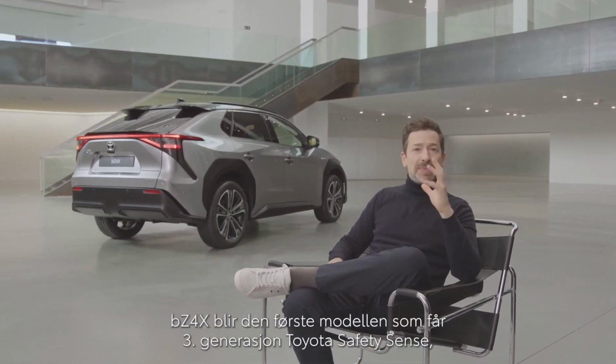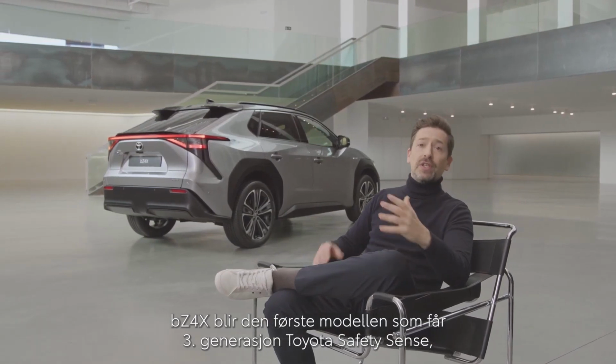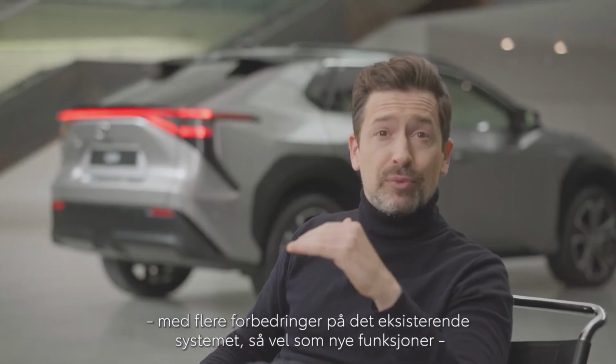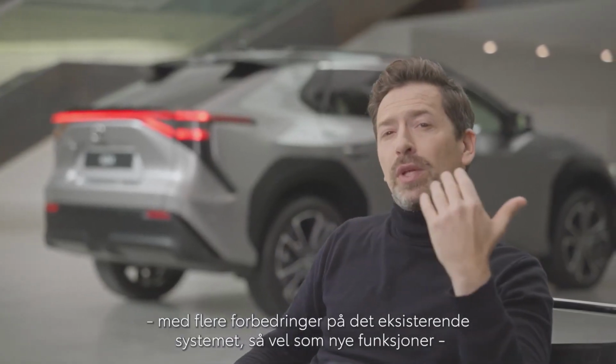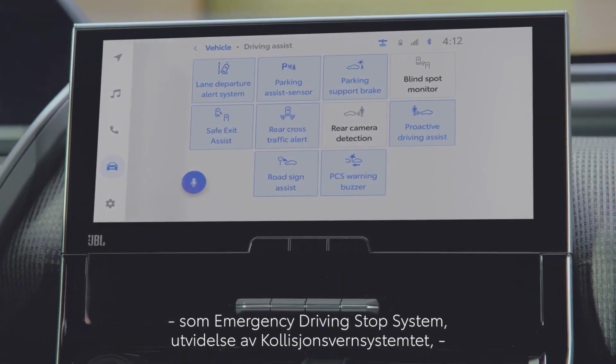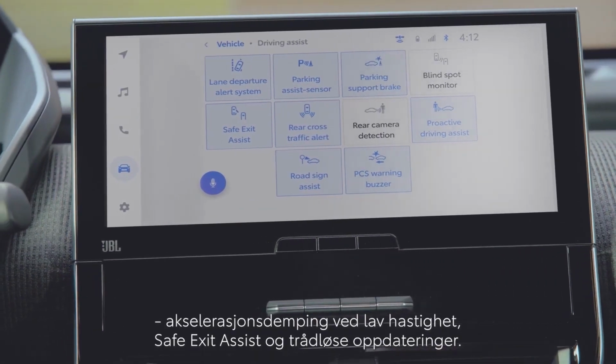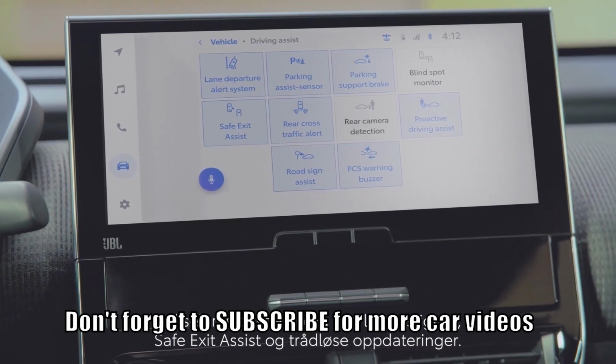Talking safety, the bZ4X will be the first Toyota model to have the latest third-generation Toyota Safety Sense with several improvements to the existing system as well as new features such as emergency driving stop system, expansion of the pre-collision system, low-speed acceleration suppression, safety exit assist, and over-the-air updates.